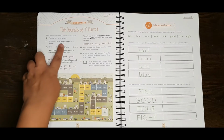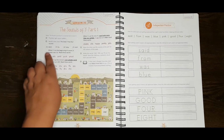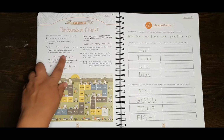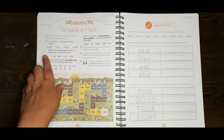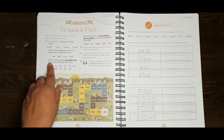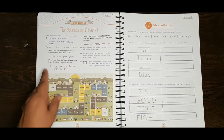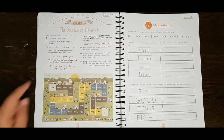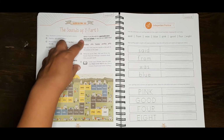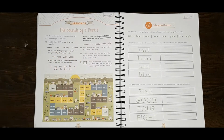After that, you come here and you read exactly what it says here in black. The letter Y has 4 sounds, and then you go over that with your child. When Y is at the beginning of a word, it always says "yeah." Read these words, and your child will read the words in purple. After that, you'll say, when Y is at the end of a 1-syllable word, it says "I" as in my. Read these words, and your child will read those words. Next, you'll come here. When Y is at the end of a word with more than 1 syllable, it says "E" as in baby. Read these words, and your child will read those words.